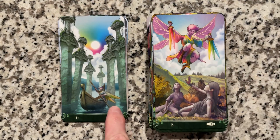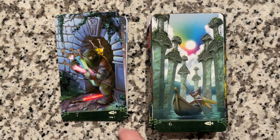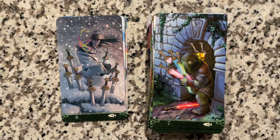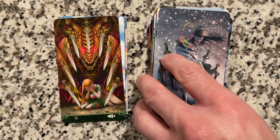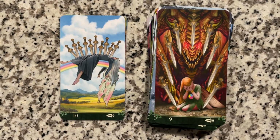And we have the six. So the six looks pretty cool. I like that. It has like a Game of Thrones feel to it, which is kind of interesting. And we got the seven. Seven has a good perspective and whatnot. And then we have the eight with the restrictions of the eight, where it just doesn't make sense. It doesn't have the restrictions there. Okay, nine, the worry, the concern. I like that. And then the 10.